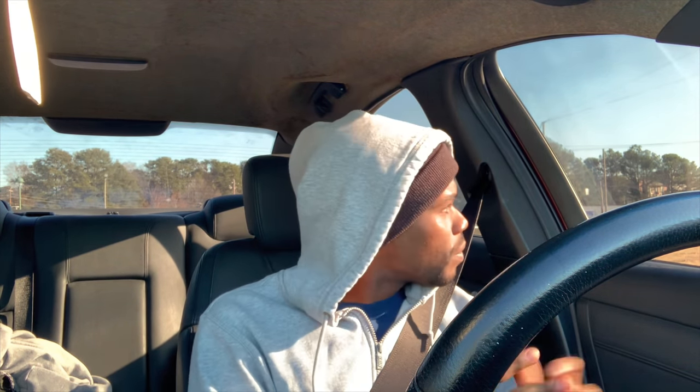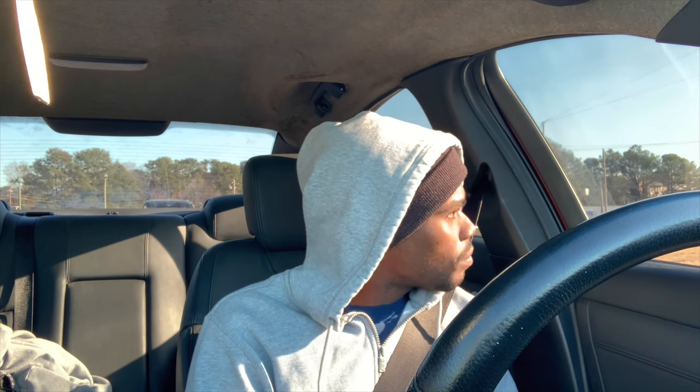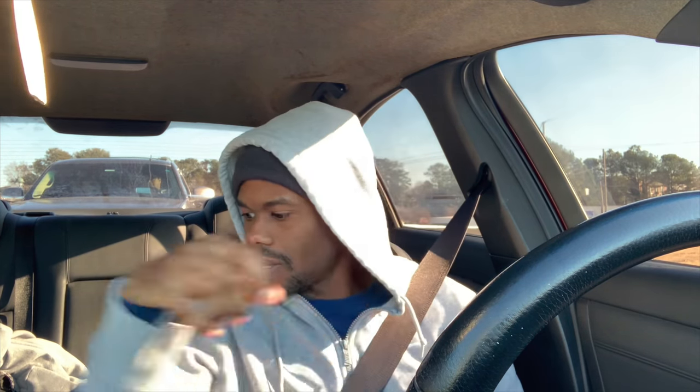But let me pull up over here, man. We got this long red light. The bank is right here. So I can get in here and get on out, because he said he's gonna be there till like 6 something, and it's already 4 o'clock, so 2 hours. It's probably gonna take me an hour to even get over there. You know what I'm saying?